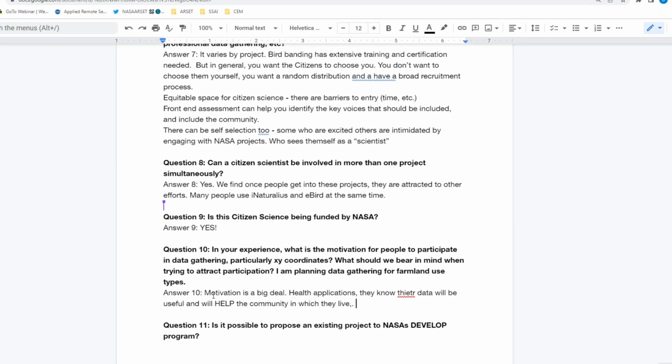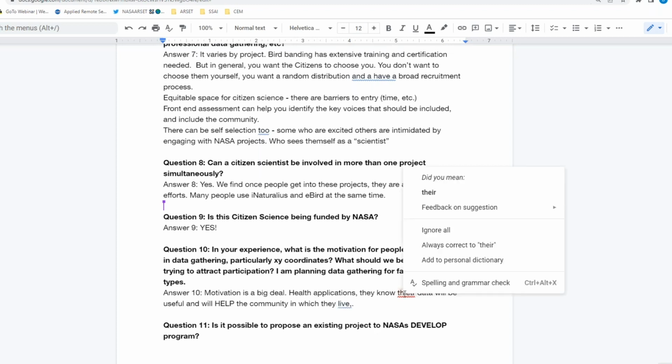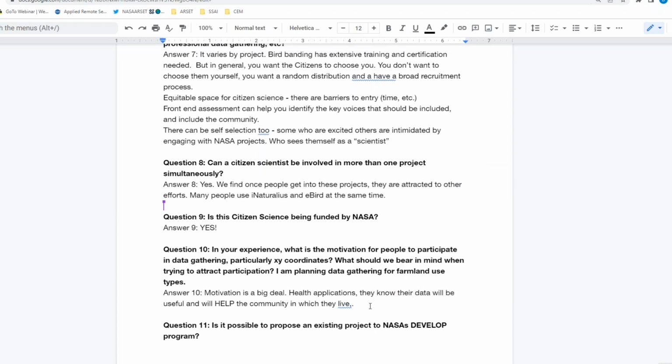Thank you, Rusty. Other thoughts? Sorry, this is Stinger. Of the many citizen science projects I've worked with, I see some general trends in motivation. As Rusty pointed out, being part of a bigger whole and helping people is a huge one, and a lot of people are really inspired by that.